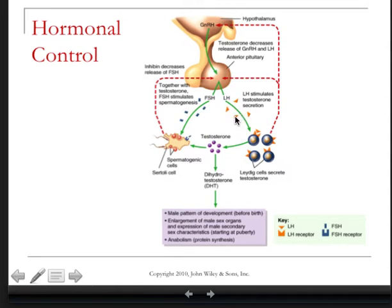The luteinizing hormone is what triggers the production of testosterone, and then it's the combined action of FSH and LH which serves to speed up even more the production of sperm cells. The byproduct of testosterone, as it's broken down in the body, is dihydrotestosterone, and what this does is it can promote male patterns of development before birth. It promotes the enlargement of male sex organs and the expression of male secondary sex characteristics, and it promotes anabolic production of protein. So this is the effect that testosterone has of increasing muscle mass and bone density in the male, in addition to red blood cell production.